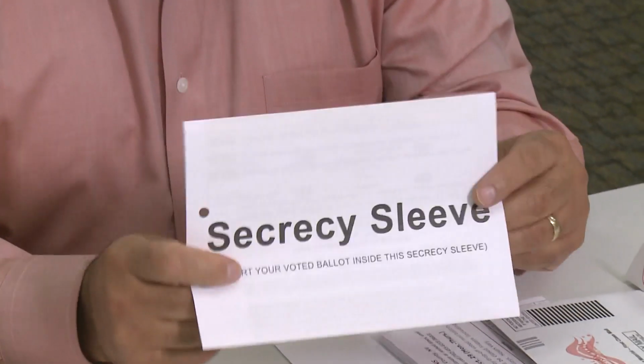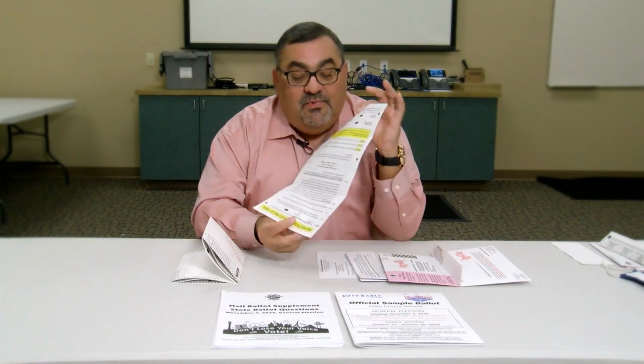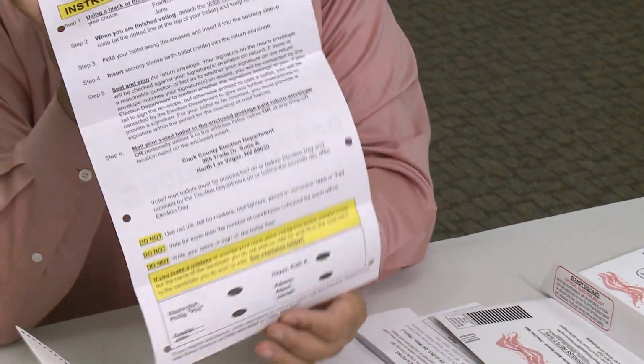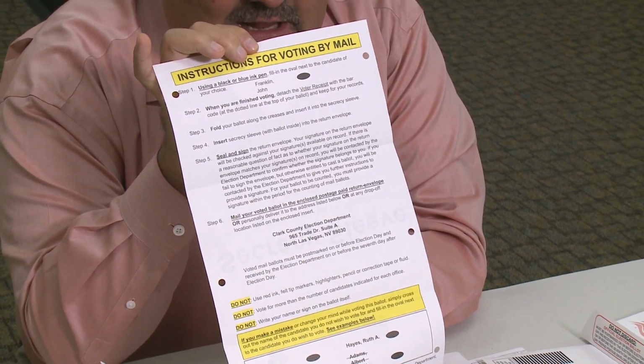Also included is the secrecy sleeve, and making use of all of the paper that's on the secrecy sleeve, we've also provided the instructions that you need to follow in order to fill out your ballot.